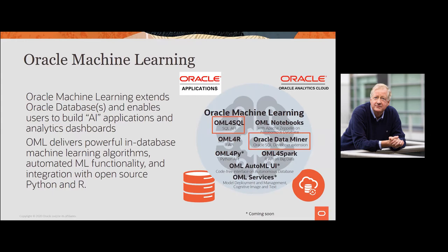So today we're going to focus mostly on Oracle Machine Learning for SQL, because that's the core native, when you come right down to it, that's what the algorithms are.